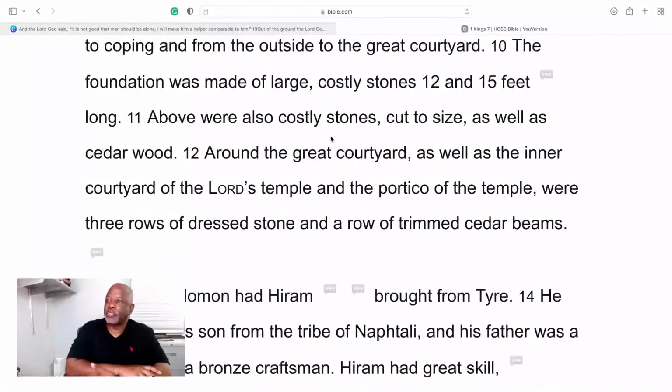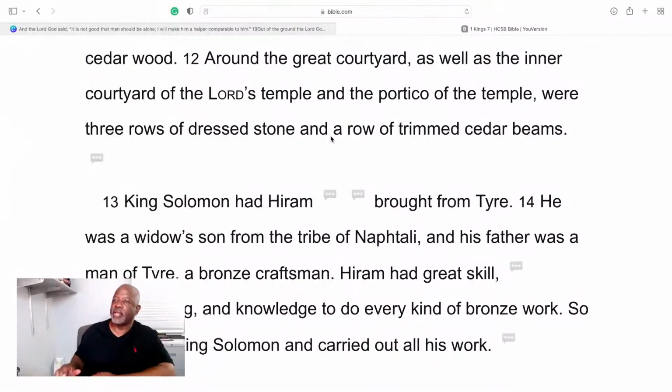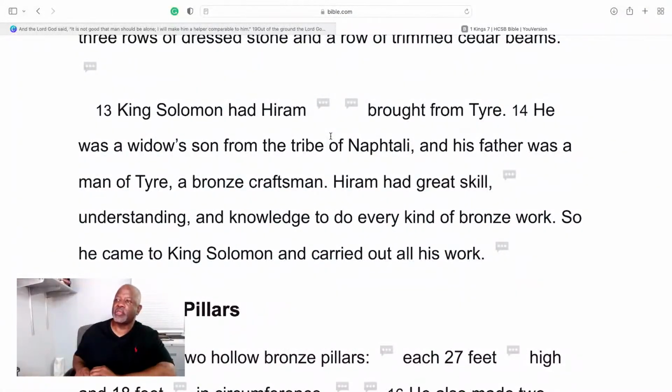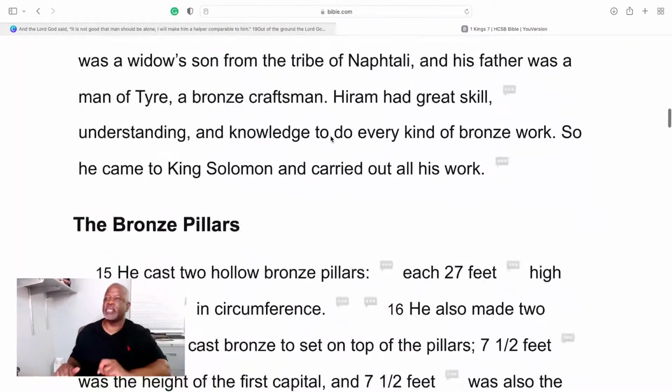Above were also costly stones cut to size, as well as cedar wood, around the great courtyard, as well as the inner courtyard of the Lord's temple, the portico of the temple, with 3 rows of dressed stone and a row of trimmed cedar beams. King Solomon had Hiram brought from Tyre. He was a widow's son from the tribe of Naphtali, and his father was a man of Tyre, a bronze craftsman. Hiram had great skill, understanding, and knowledge to do every kind of bronze work, so he came to King Solomon and carried out all his work.